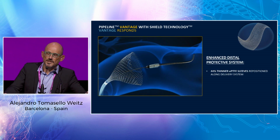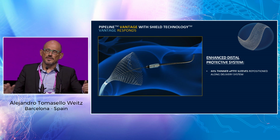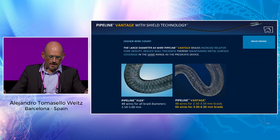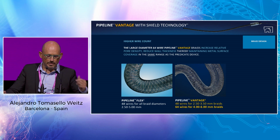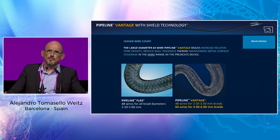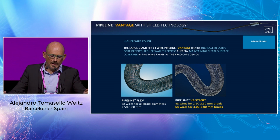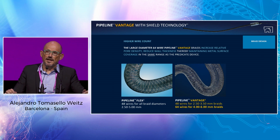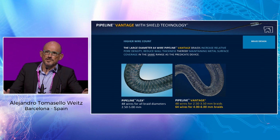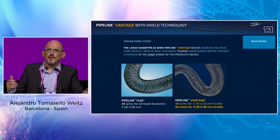Regarding the distal end, they also changed it a little bit. They repositioned the sleeves, and they also have a thinner sleeve, 44% thinner. Regarding the wires, in the large diameter 64-wire Pipelines, they increase the relative pore density because you have more wires, and they also reduce the wall thickness because the profile of each wire is thinner and gives a thinner mesh. Thereby, they maintain the metal surface coverage compared with the predicate, which is the Pipeline Flex.